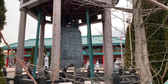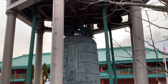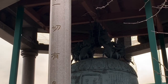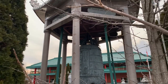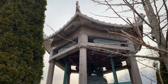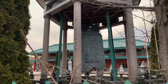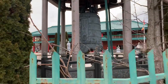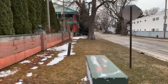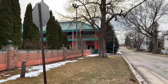It's quite the structure. And I'm trying to see what's at the top of it. It looks like that could be a dragon or dragons. I can't really make it out from here. But even the pagoda itself is just beautiful. Very nice. Well, that's what I came here to show you. Just thought that'd be a nice walk to see that place. That's just the other side of the building here.